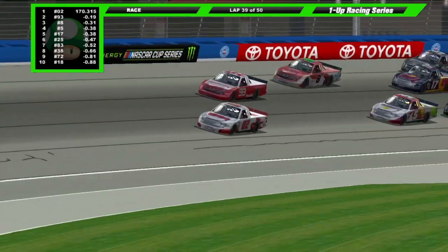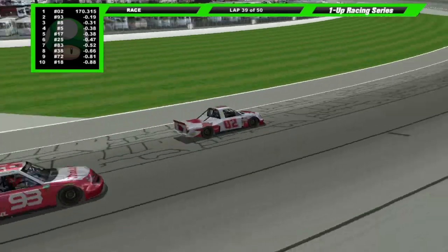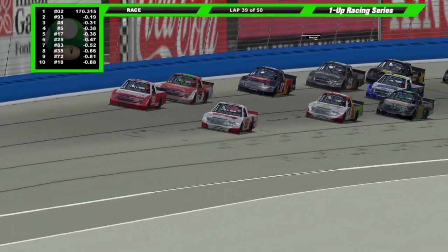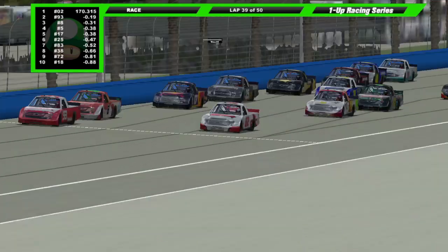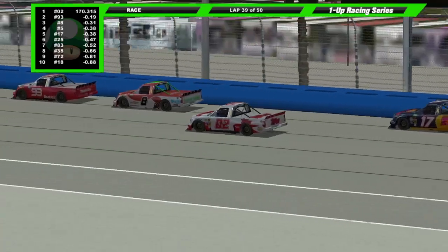Terzic really took it wide in 3 and 4, and he kind of backed up a little bit, and at the same time, Shearer got such a great run through 3 and 4, he just stuck it to the inside of the 93 and took the point. And I was getting ready to say that we've seen the 93 and 8 be able to pass each other and lead laps.